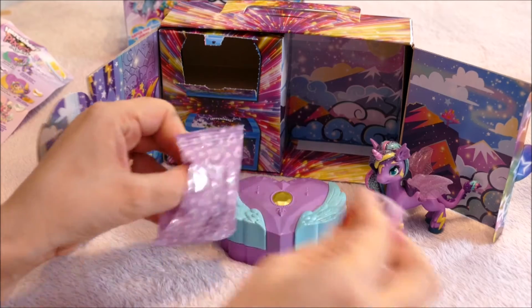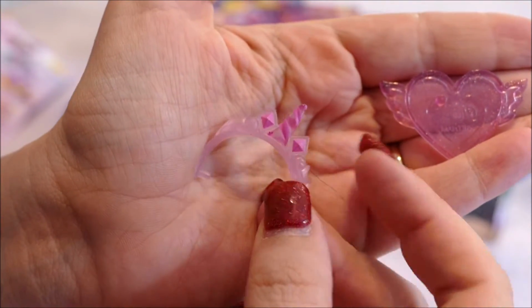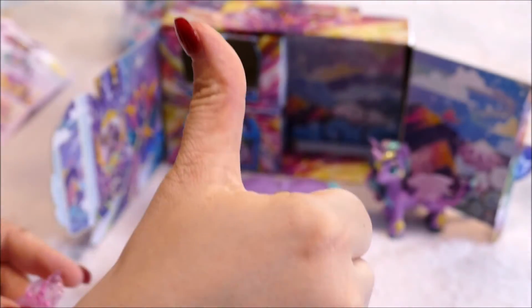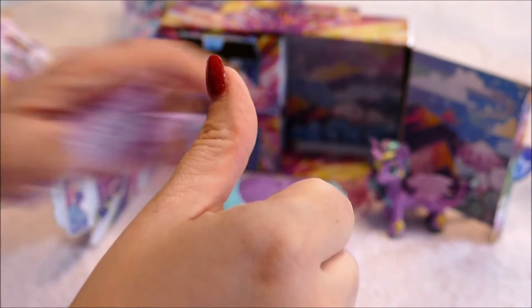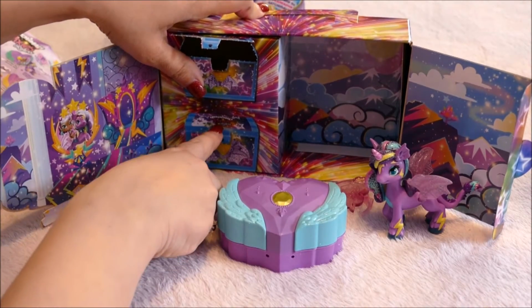Oh, okay. This must be something for the pixie. So in the first bag, we have a crown with a unicorn and 2 gems on. We have what I think is going to be a doll stand. Love doll stands. Big thumbs up for anyone who brings doll stands into their thing. It's so hard to find, and they're so expensive too to buy individual doll stands. Let's see what the next thing is.